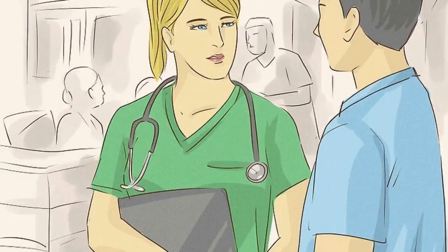Ask the hospital staff questions about their care. Having an elderly loved one in the hospital can be scary and overwhelming. You'll feel calmer and be in a better position to help them if you understand their condition and what their treatment options are.